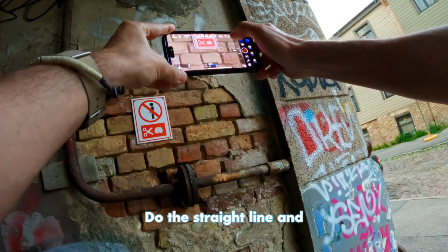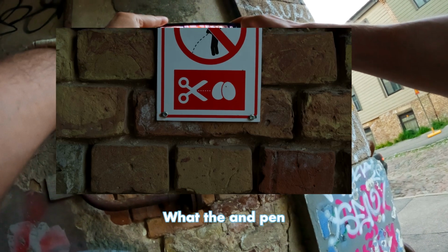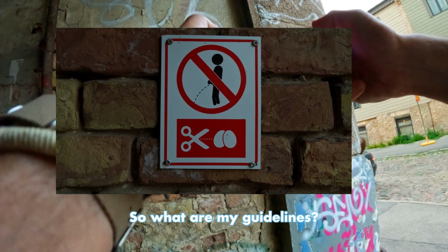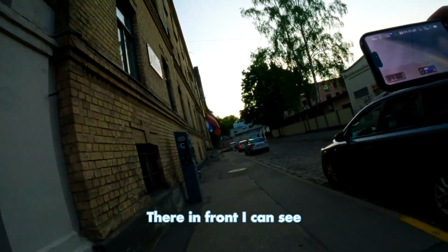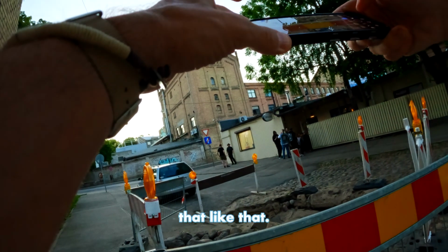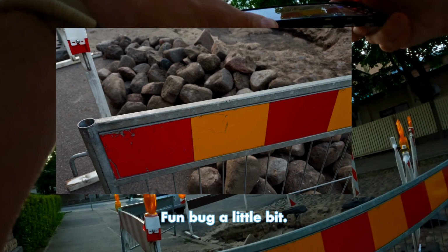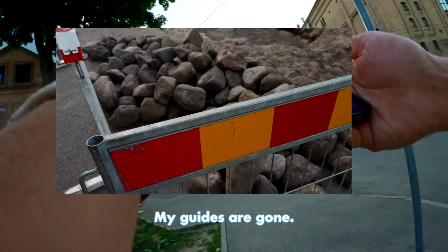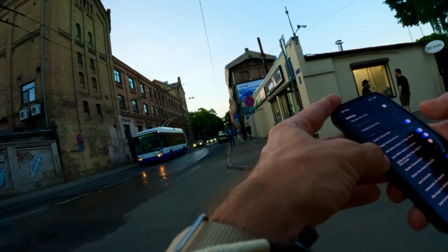Let's focus on that. Do the straight line. And where are my guidelines? Pen up, just like that. So what are my guidelines? Monitor, guides. There in front I can see some construction stuff. Okay, let's just do that like that. Pan back a little bit. My guides are gone. What happened? When I relaunched the app, nothing came back.